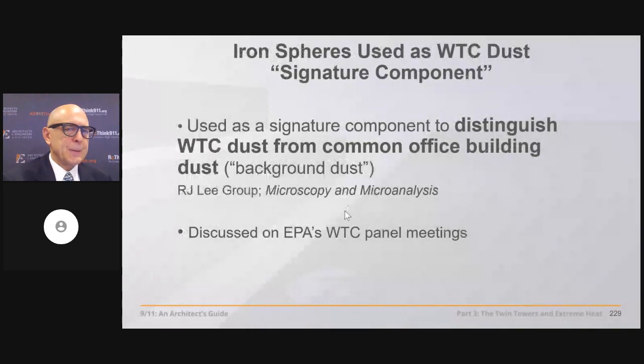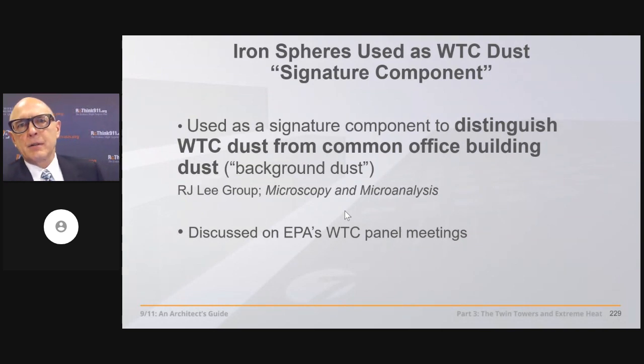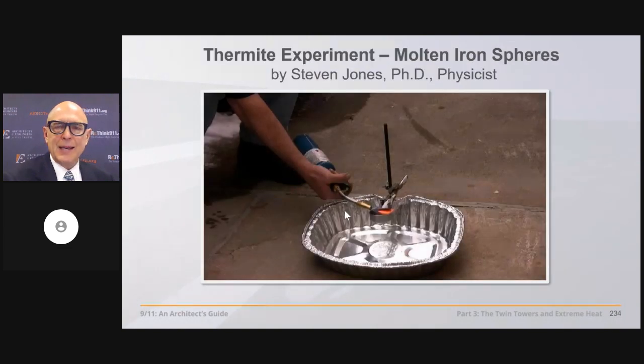Well, they're so common they are used as a signature component to determine what is World Trade Center dust versus common office building dust or some other dust. That's how prevalent, unique, and unexpected they were. Well, how are they made?